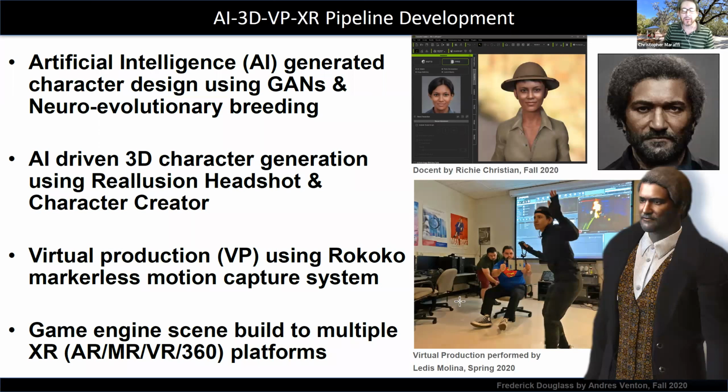We're using other software like Reallusion Headshot, which also uses AI to generate models that are rigged, and then bringing those into our Rococo motion production, our virtual production studio, to have student actors play the different parts. We are collaborating with different parts of the university, both history and theater arts, as we move along in these projects. And then there's a game engine scene that we're building to these multiple extended reality platforms.